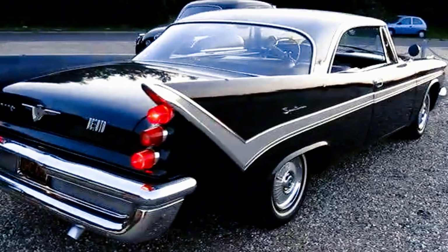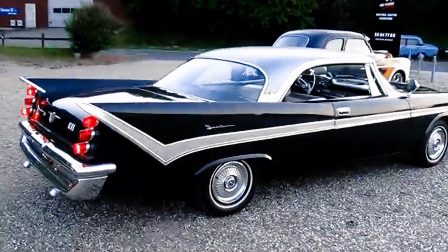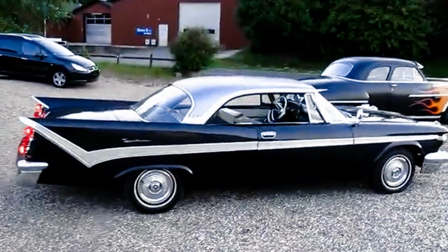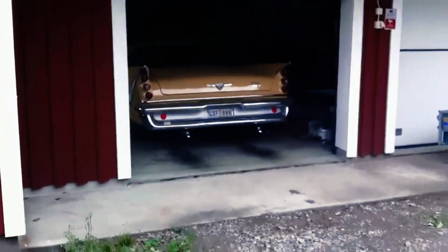Despite its powerful engine and luxurious features, the Adventurer struggled to compete with Chrysler's 300 series, which was positioned as a more prestigious performance vehicle. The 300 series had already established itself as a benchmark for power and style, leaving the Adventurer to play a supporting role in the eyes of consumers.